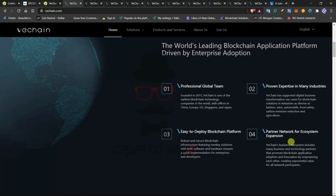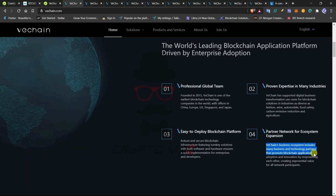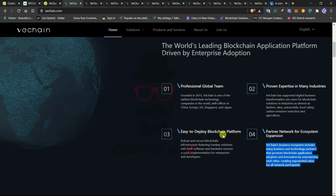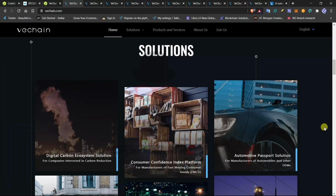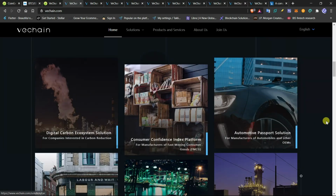And a partner network for ecosystem expansion. Vechain's business ecosystem includes many business and technology partners that promote blockchain applications, adoption and innovation by empowering each other, creating exponential value for all the network participants. So this is about the major thing, and lots of partnerships are there. Let's see that one by one. So these are the solutions they are providing. These are some of the solutions which are provided by the Vechain blockchain.